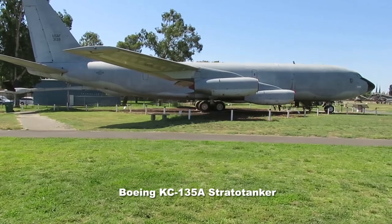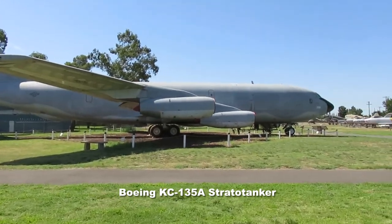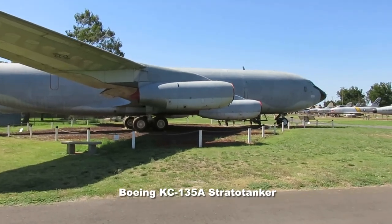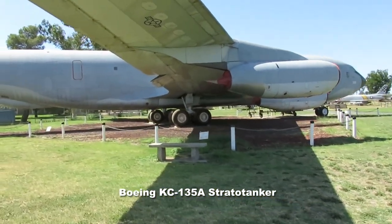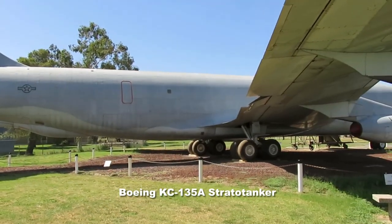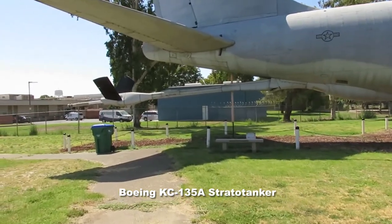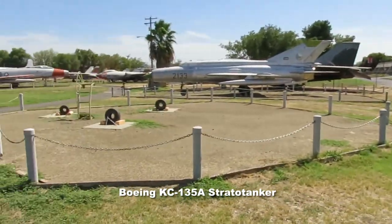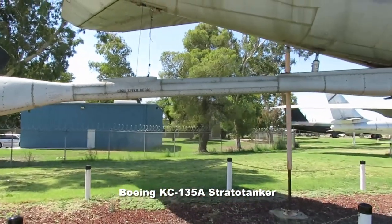This is a Boeing KC-135 Stratotanker. And once again, it has the flying boom in the rear. This is a variant of the 707. One of the few places you can get a good close-up look at the flying boom. There's our stealth fighter again. Marked high speed boom.